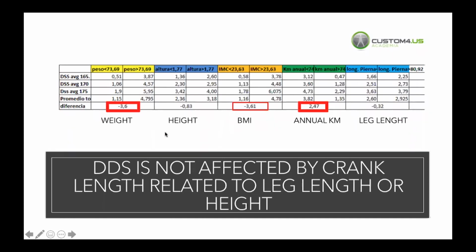And the surprise was that there was no relationship between the change on the crank and the height of the rider. So the taller and the smaller were exactly the same, and the long-legged and the short-legged ones were exactly the same. So it was not an affecting factor, because it was not changing the DSS factor. The increase was absolutely normal.